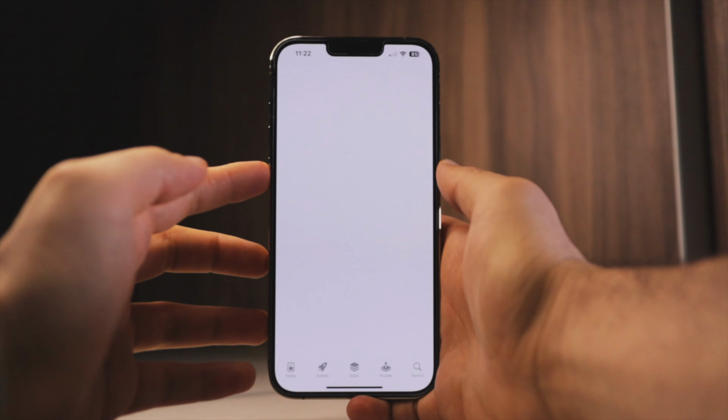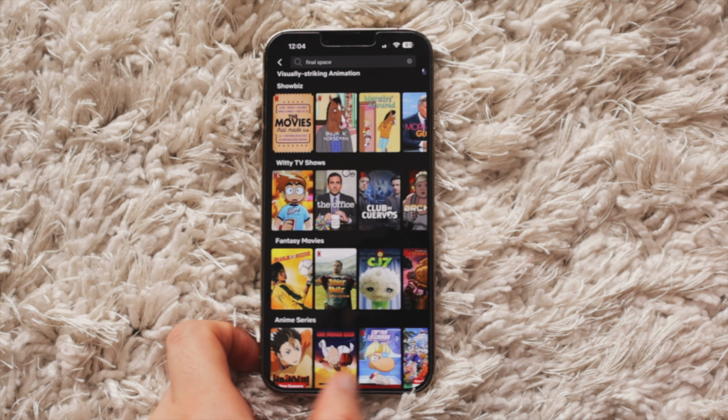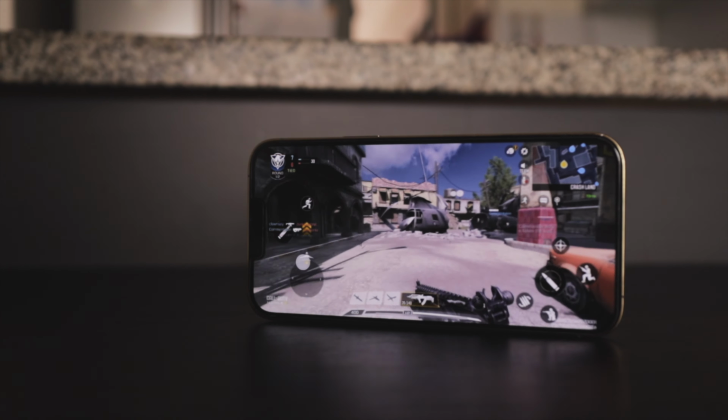Apps launch instantly, multitasking is seamless, and gaming is a joy. The 5G connectivity ensures fast download speeds. Whether you're a casual or a power user, this phone won't disappoint.